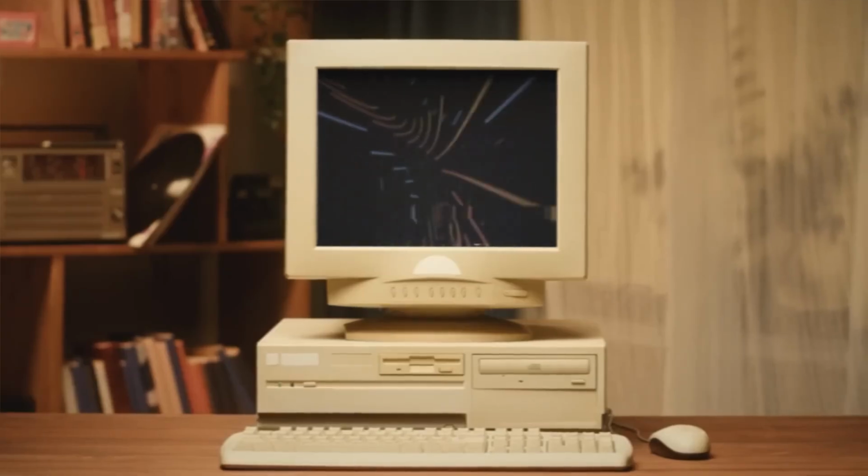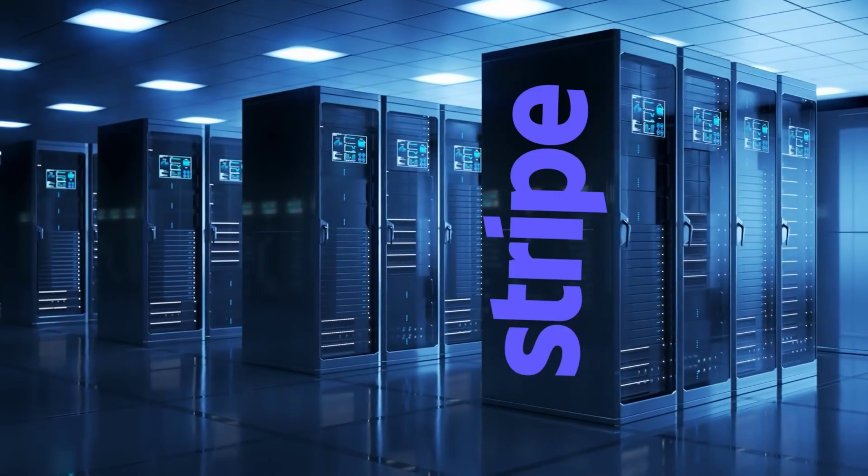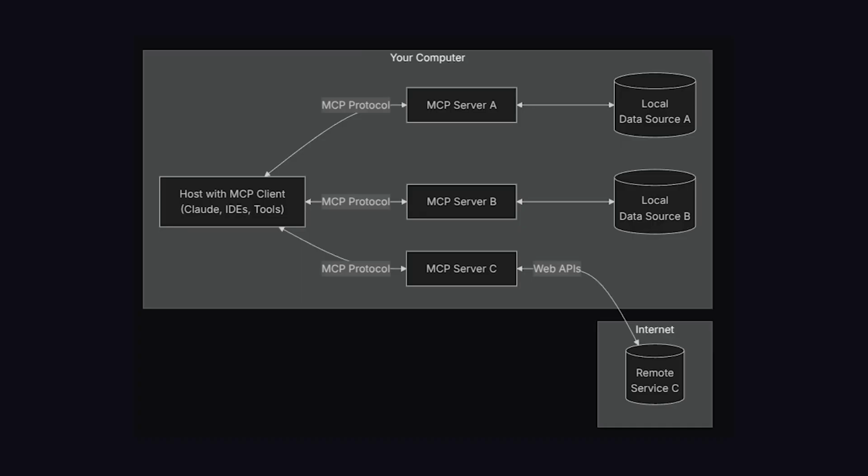That could be an app running on your local machine, it could be a remote server that runs your code, or it could be a third-party API. To understand its full potential, let's look at some examples.